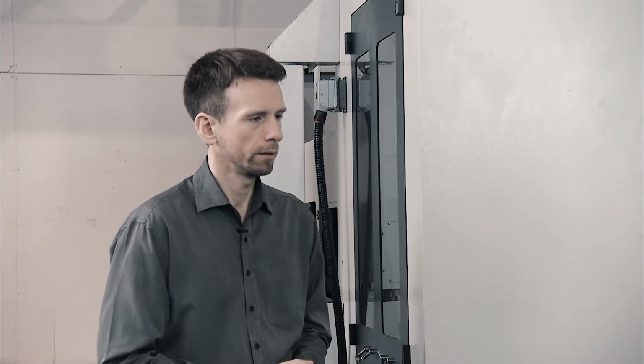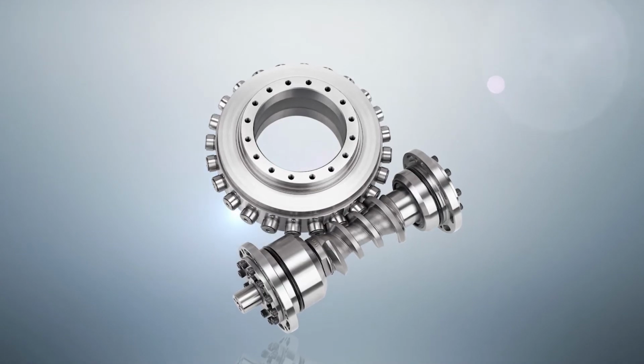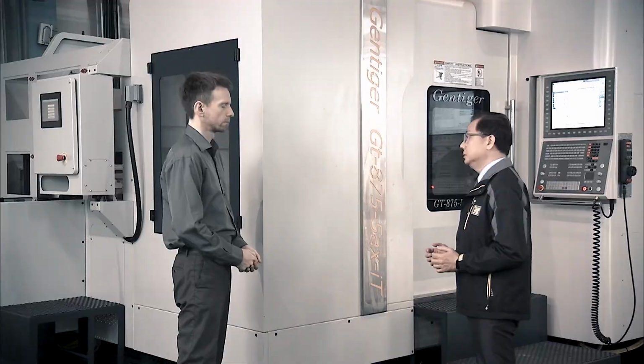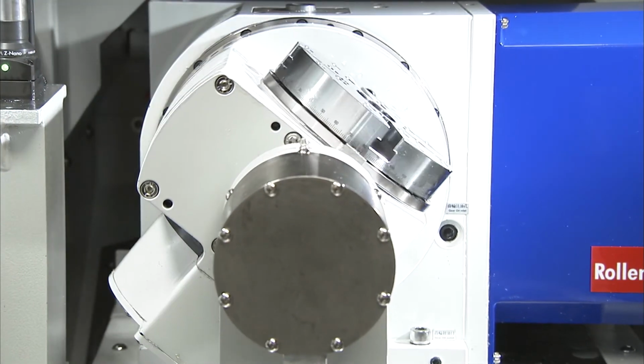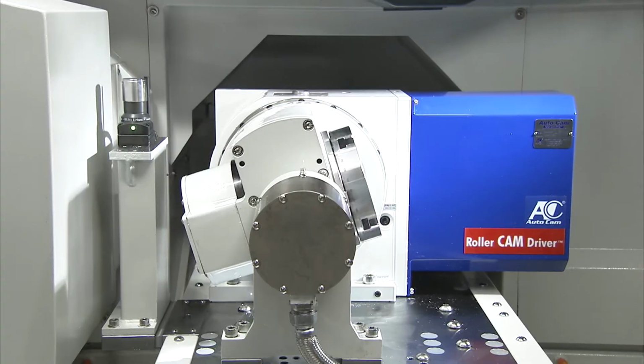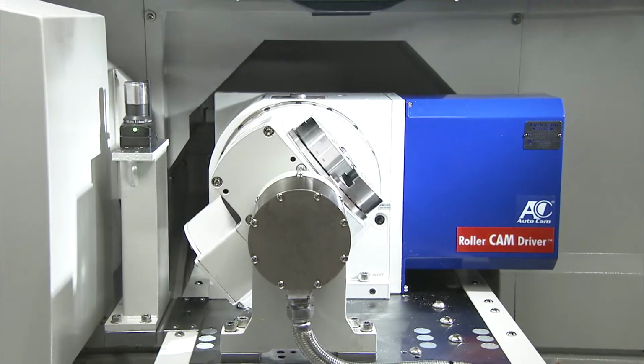Okay, and on this one we have a rotary table with a roller cam system, right? Yes, the benefit of roller cam system is it can be preloaded to get zero backlash. And through rolling contact transmission, it can reach high moving efficiency and rigidity and reduce heat creation. The table size is 160 millimeters. The table load is 50 kilograms.